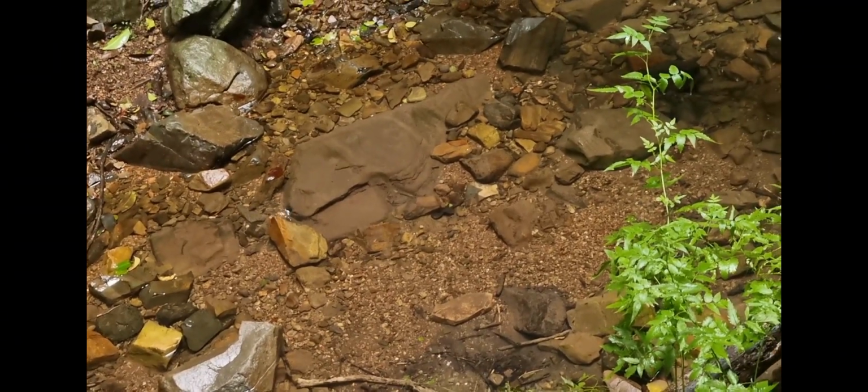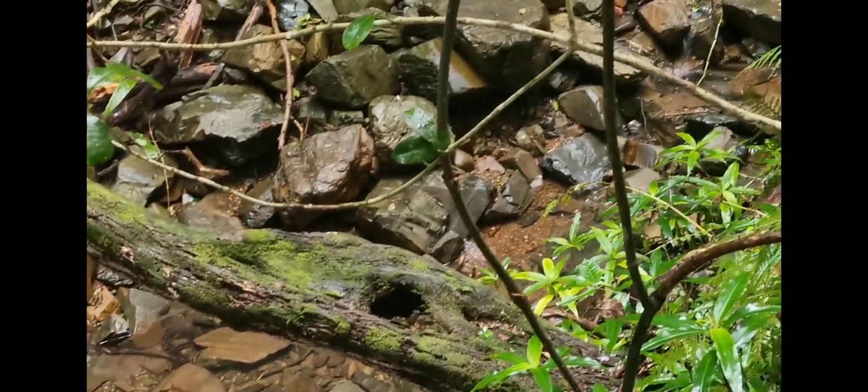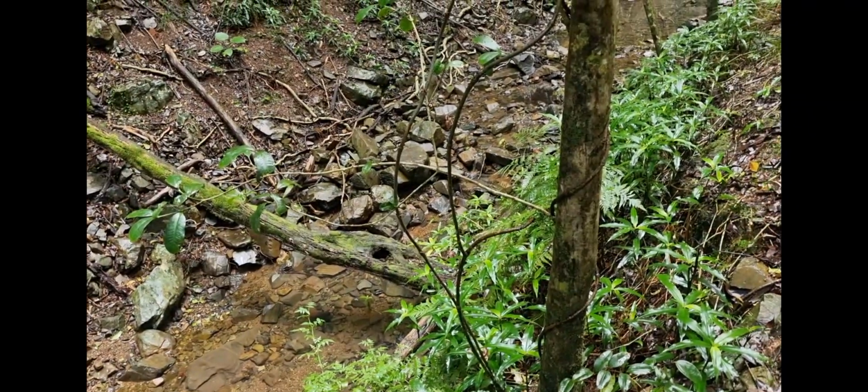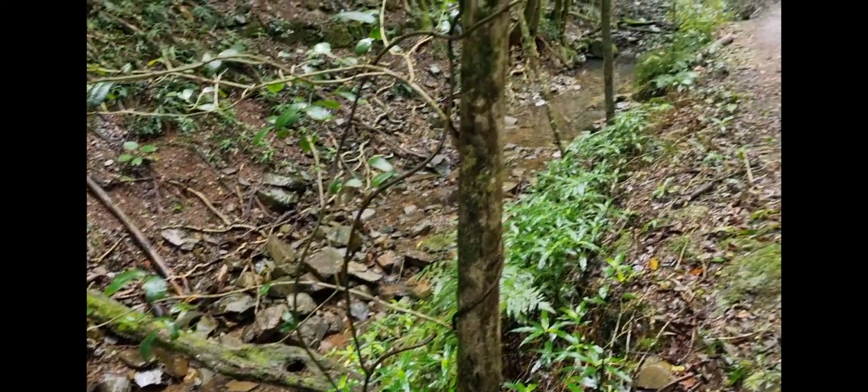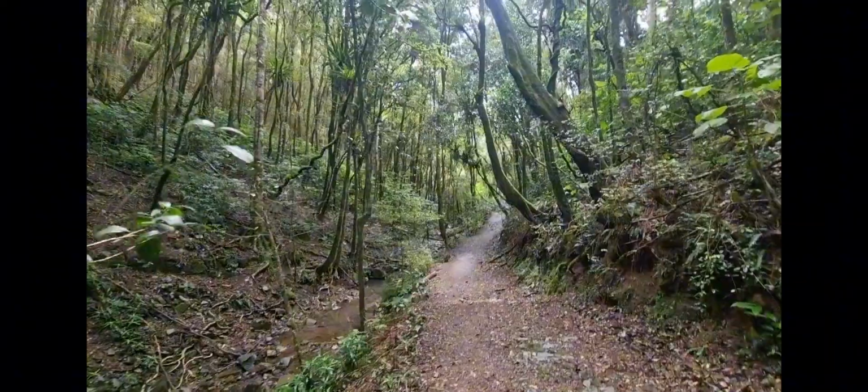Yeah, the water's crystal clear again, eh? Wow. Yeah, I don't know if on camera you can even tell that it's water. It's that clear. It's so clear, yeah. Alright, let's keep going. I hope we get to see some gold mine and stuff.